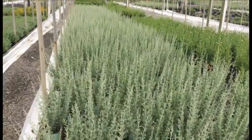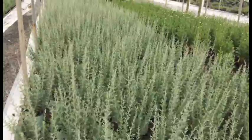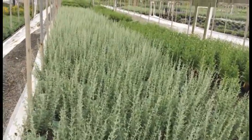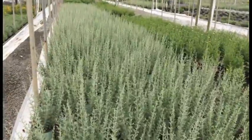Okay, check out this crop of Russian Sage, Rocket Man, Perovskia. These guys are looking really nice right now. Nice and full. You're getting some nice height out of it. I would say 15, 18 inches.